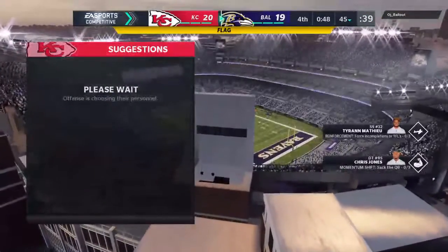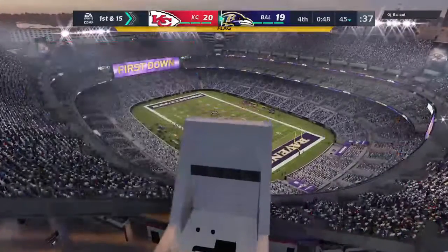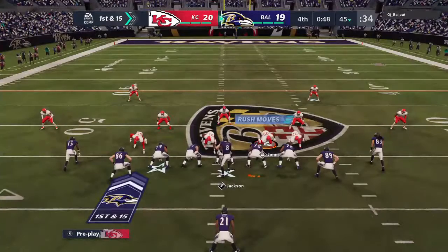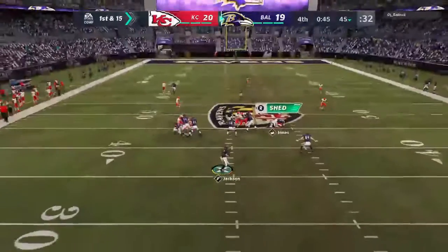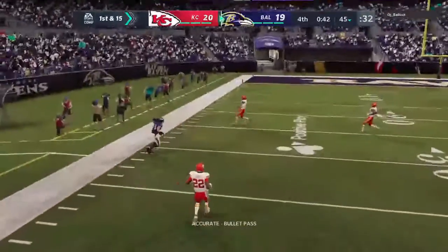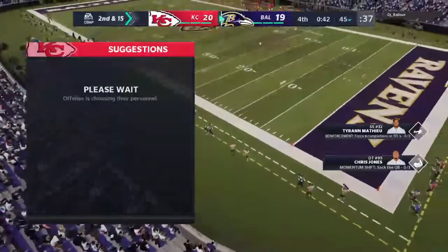So that'll back him up 5. So a little bit of a stiffer challenge now. 1st and 15 following the delay of game. Off the play fake. Here's Jackson. And the throw left sideline here is caught, but they'll rule it incomplete. Couldn't keep his feet in.